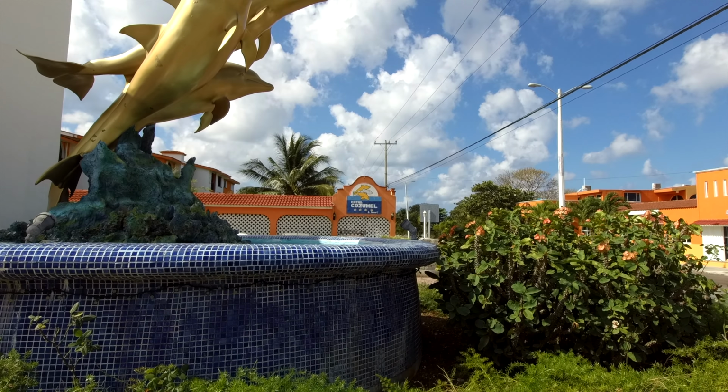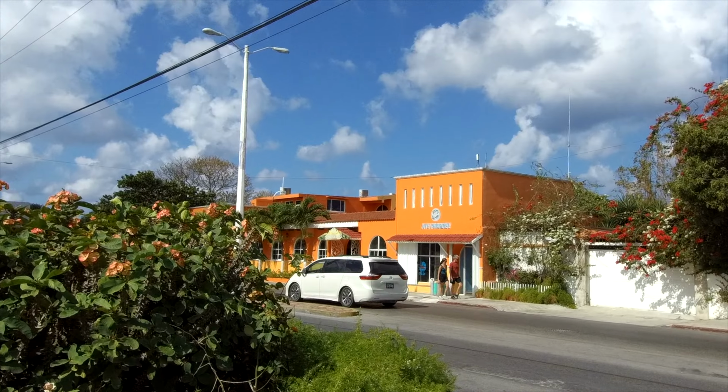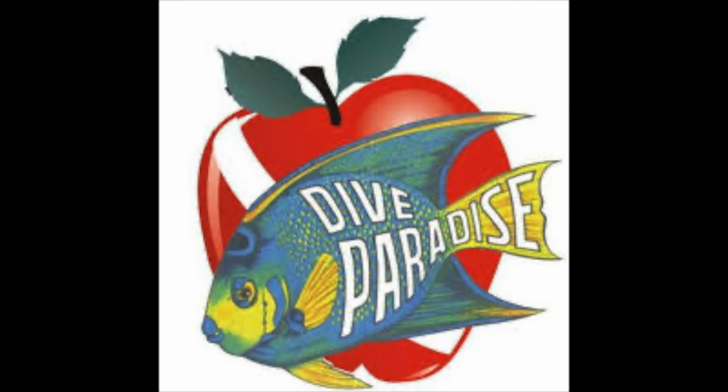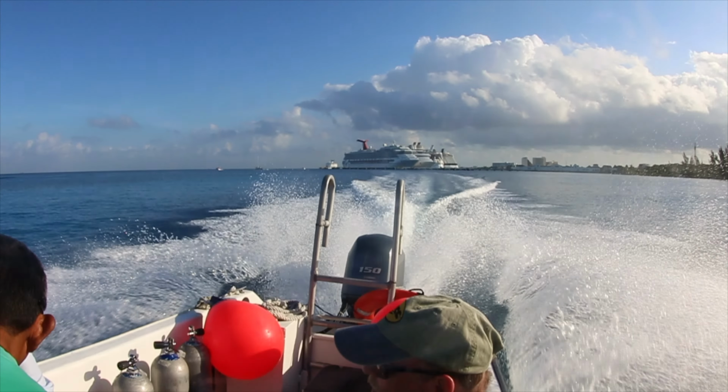For our visit, we stayed at the Hotel Cozumel, which is conveniently located just across the street from Dive Paradise, which of course has some beautiful facilities right on the water, really convenient from your hotel. No need to take any taxis or transfers. There's actually a tunnel underneath the road between the two.